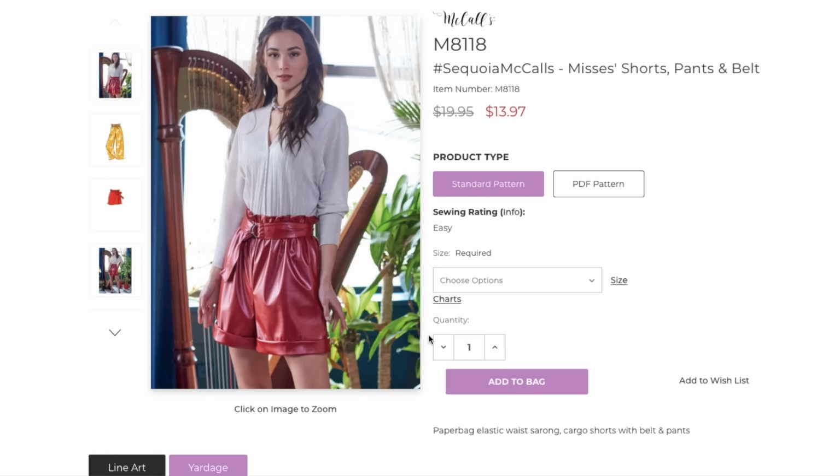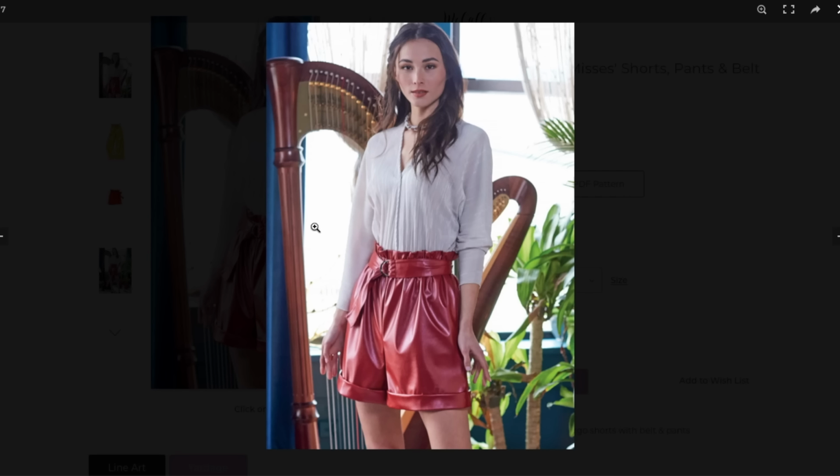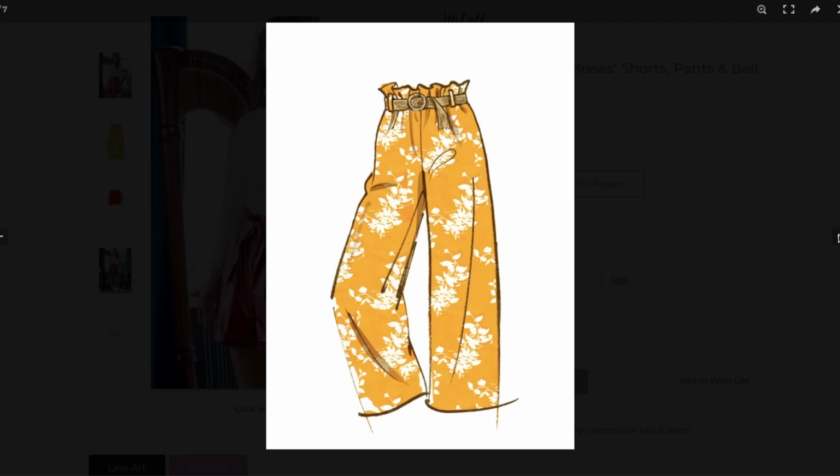Sequoia. Wow. Short pants and belt. So this is the description that was on the jumpsuit. But paper bag waist, self belt, gathers, which is just odd in this leather, and then a cuff. I do appreciate the inseam length. These sit at the natural waist, maybe even above it a little bit. Here's the pants, so cute.